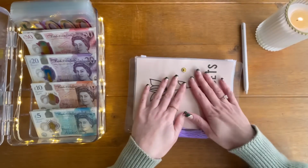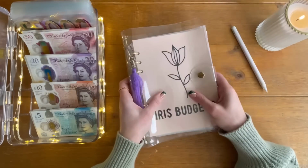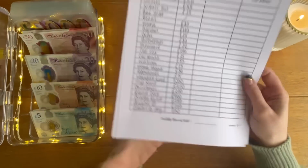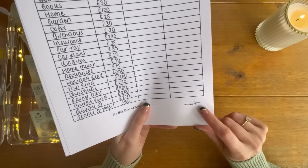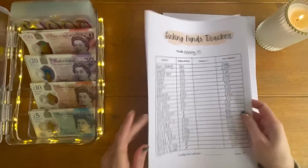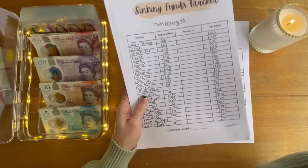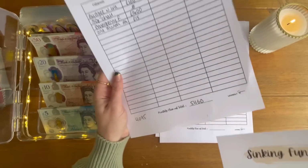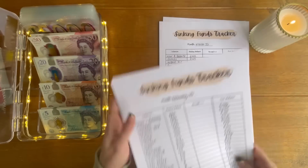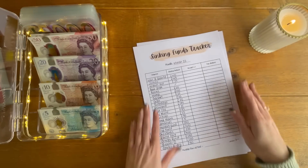All right, so that's much better in here now, and we shall move on to the Sinking Funds count up. Okay, so here's my Sinking Funds tracker. I got this from Lavishly Simone on Etsy, I think. So I've already filled out all my categories. This is last month's, and last month's total was £5,460 in all of my envelopes. I think it might have gone down because I'm going to unstuff a lot of money from holiday, but we shall see.